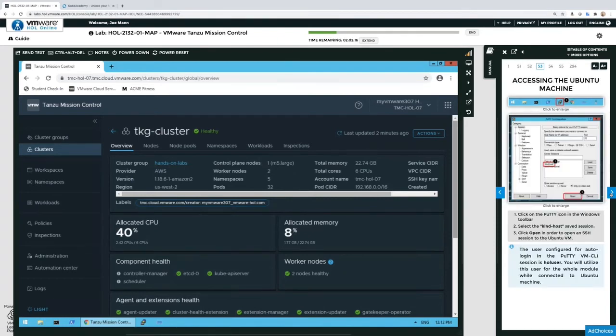So we're going to use Kind, or Kubernetes in Docker, to deploy a local cluster to attach. This is the use case for attaching an existing cluster that maybe TMC didn't provision or didn't know about previously. So we're going to use our Linux VM in the pod to do that.